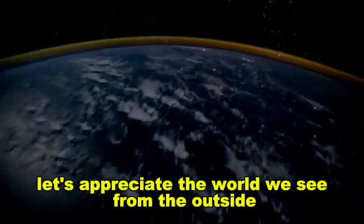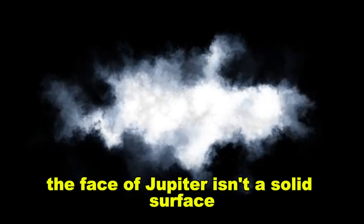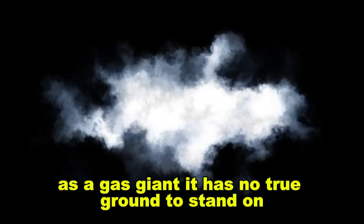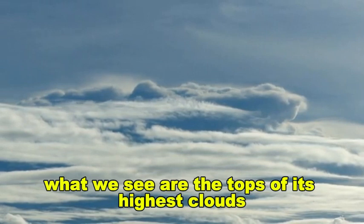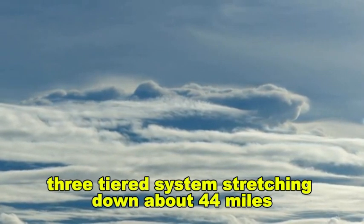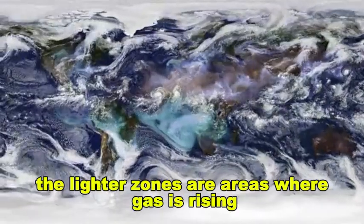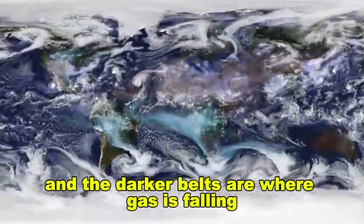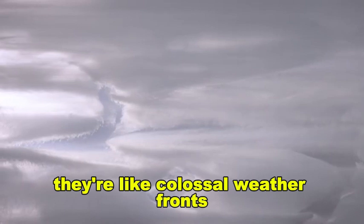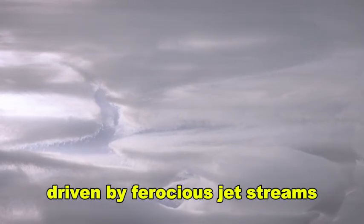The atmosphere we can see before we dive in. Let's appreciate the world we see from the outside. The face of Jupiter isn't a solid surface. As a gas giant, it has no true ground to stand on. What we see are the tops of its highest clouds, a complex, three-tiered system stretching down about 44 miles, or 71 kilometers. The lighter zones are areas where gas is rising, and the darker belts are where gas is falling. They're like colossal weather fronts wrapping around the entire planet, driven by ferocious jet streams.